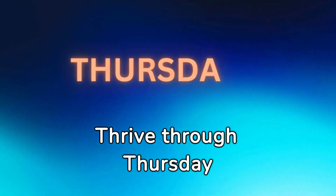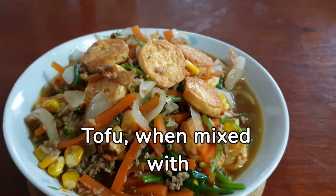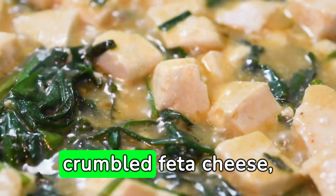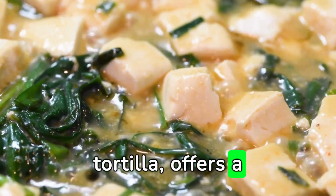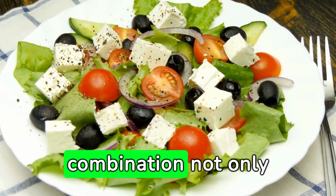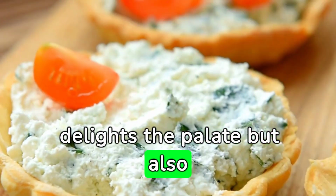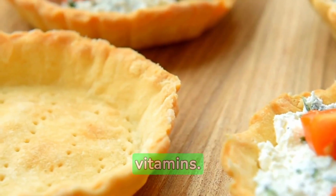Thrive through Thursday with a vibrant scramble. Tofu, when mixed with spinach, tomatoes, and crumbled feta cheese, wrapped in a whole wheat tortilla, offers a satisfying and nutritious start. This combination not only delights the palate, but also fuels your body with plant-based protein and essential vitamins.